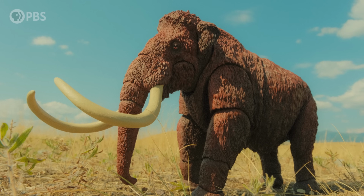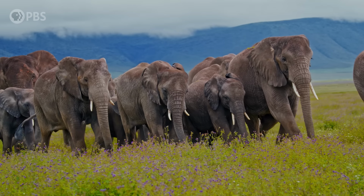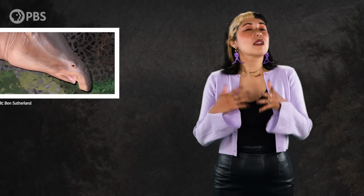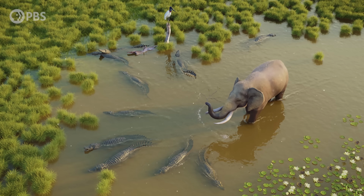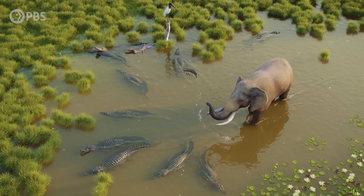That is, until they were all rapidly replaced with proboscideans with long flexible trunks instead. Enter the mammoths, mastodons, and our modern elephants. But what happened? What suddenly made long jaws such a liability? Well, it looks like we can thank a changing climate for the evolution of the elephant's trunk.